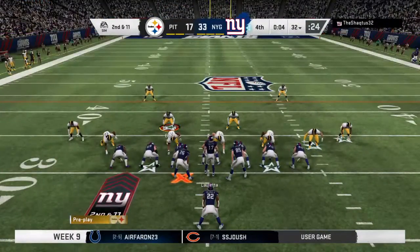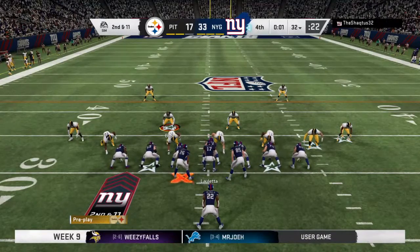Ready. 10 over. 55 to Mike. Let's set a tone, fellas. Let's set a tone.